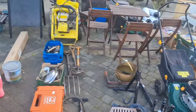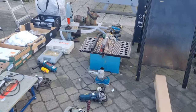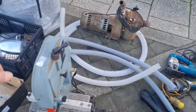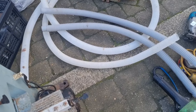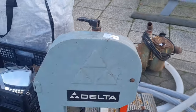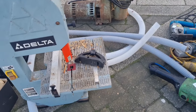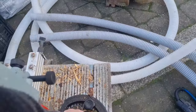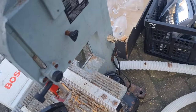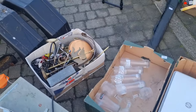But we will be back to have a look and see what some of this stuff makes. I do quite like this little bandsaw as well. Delta. Is that good, guys? Delta? But that does look like quite a nice little bandsaw. Perfect for my smaller workshop. Don't know what I'd use it for. You could certainly find a use for that in your workshop.